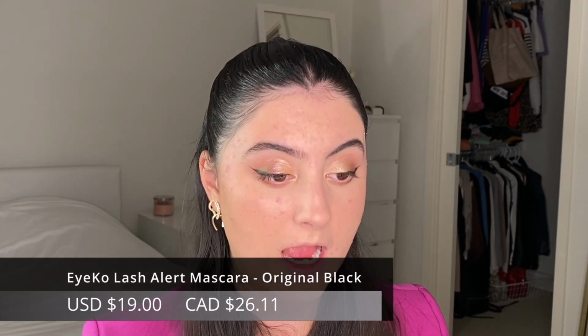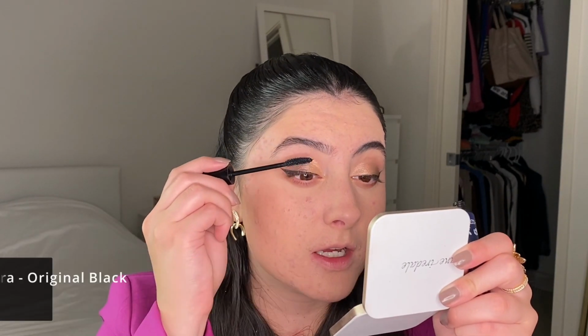All right, now it's time to finish off the eyes with some mascara. I'm going to be going in with this Ico Lash Alert mascara. I don't feel like really doing falsies today, so I'm just going to kind of go from the very root, wiggle it all the way up. And of course, I'm using the actual mascara brush itself because I am doing my own makeup.